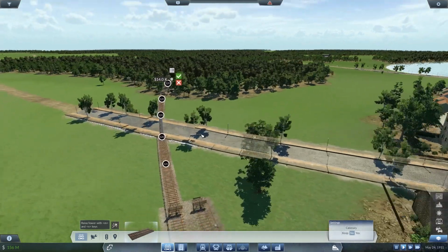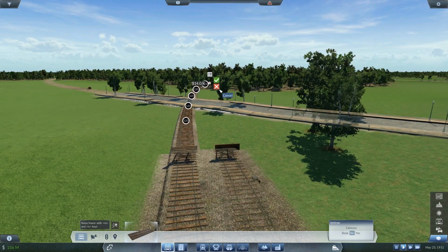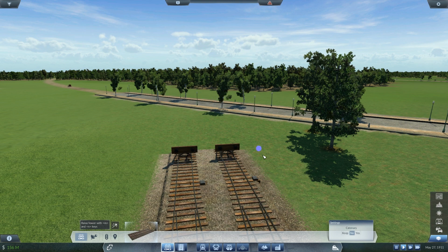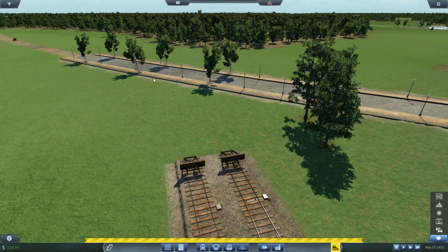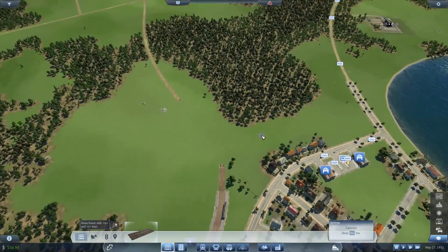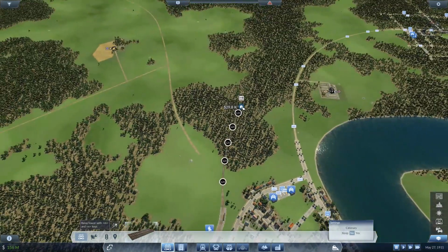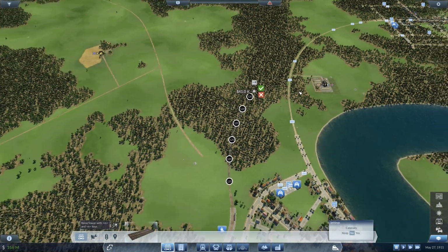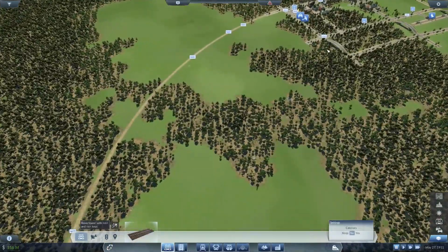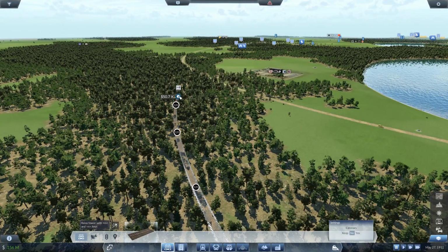So level crossings might not... Oh, we're starting to get a bit of a bump there. Is it egregious enough for me to worry about it? Let's remove the road. And then... Okay, so there's those tracks. We need to make sure that we are kind of arcing in that direction.